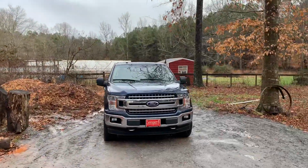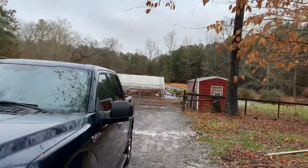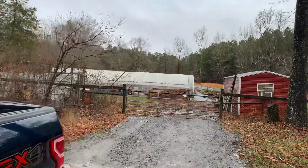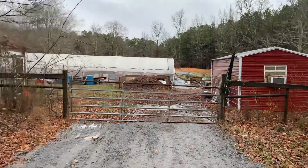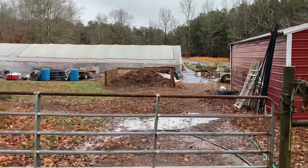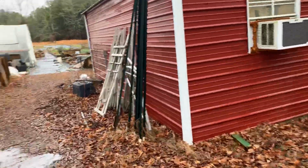So as we move down this way towards the farm, not a whole lot going on down here. We've been spending most of the winter working on small projects such as that woodworking shop. Our two little chickens, which I have to let out, I'm going to go ahead and do that while we're here.